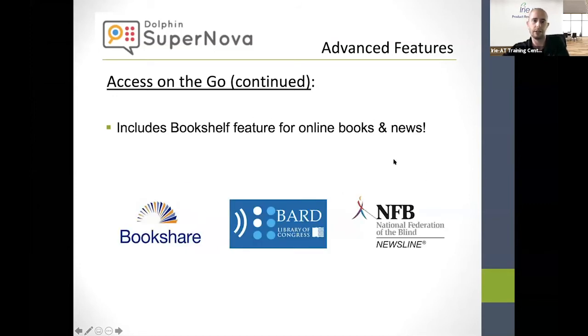It also includes the bookshelf feature that we have. So that's another cool thing available within SuperNova, it actually has a bookshelf feature built into it. So you have access to many of your most popular online libraries, such as NFB Newsline, NLS Bard, Bookshare, Project Gutenberg, and there's a few others in there as well.